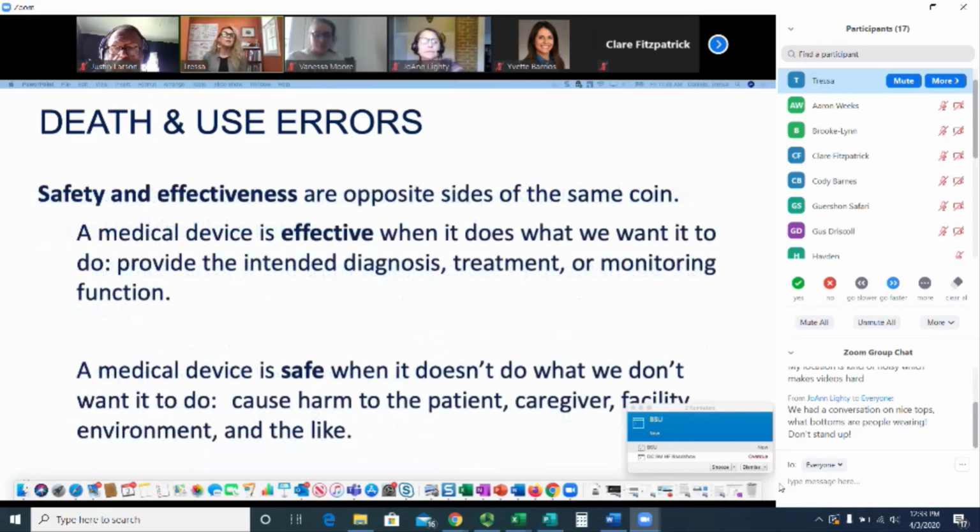So if we look at safety and effectiveness, that's the overall goal. They are opposite sides of the same coin, in that a medical device is considered effective when it does what we want it to do. So it's providing the intended diagnosis, the intended treatment, or a monitoring function. A medical device is safe when it doesn't do what we don't want it to do. So it doesn't cause harm to the patient, the caregiver, the facility, the environment, and the like. What's interesting is a lot of people forget that medical devices can actually cause harm to a facility.